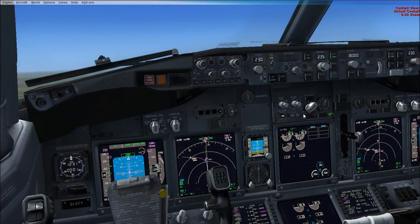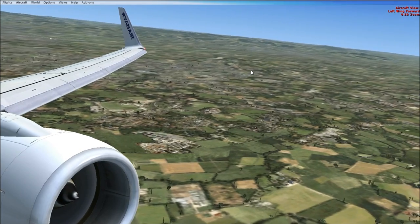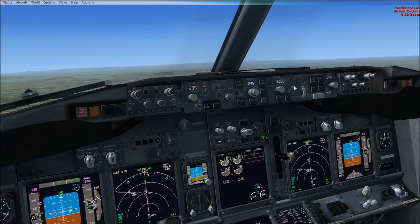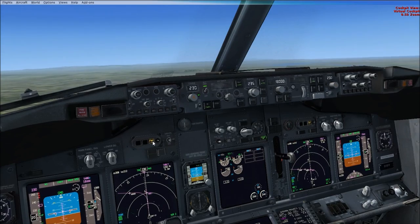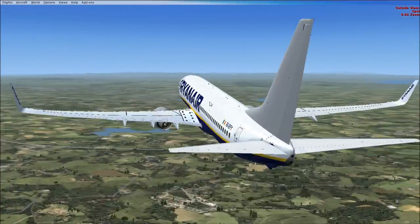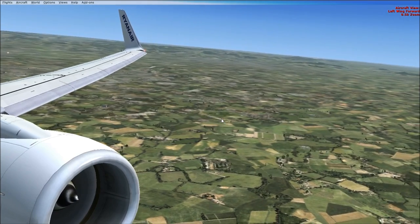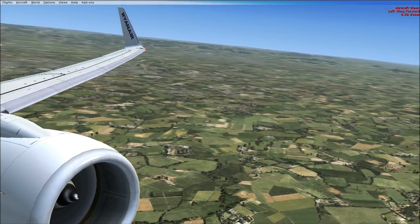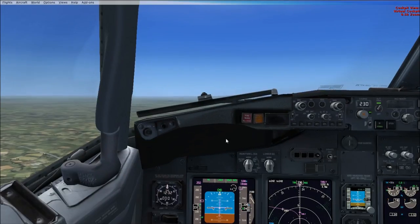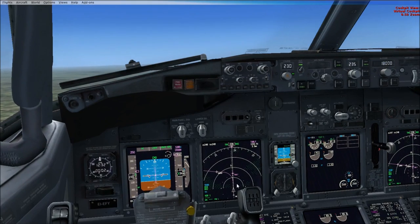And flaps can go to 1. And flaps can go up. There we go. Runway turn off lights can go off and these can go back to normal. So we're just about to start our left turn now. About 2 miles.